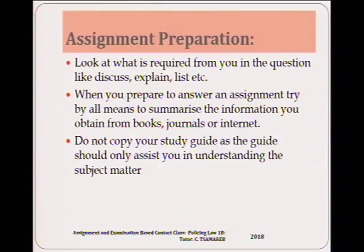Look at what is required from you in the question paper, like discuss, explain, list, name, demonstrate, whatever the requirement is, you need to read it so that you can know. It's only when you know what is required from you that you will be able to answer the question correctly.